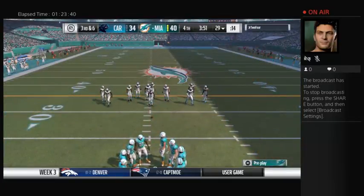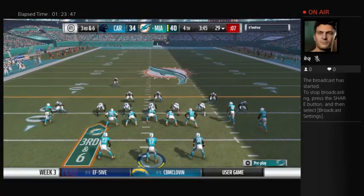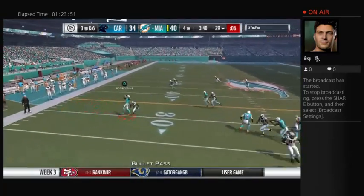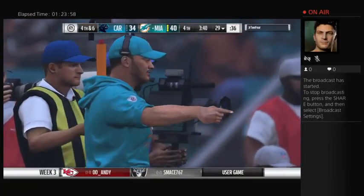And ready for 3rd and 6. Looking to jam the receivers at the line here. Press coverage look defensively. 380. Throwing on 3rd down, Tannehill. And incomplete. The contact made the ball roam free and brings up 4th down.